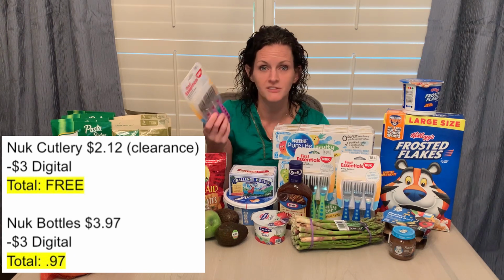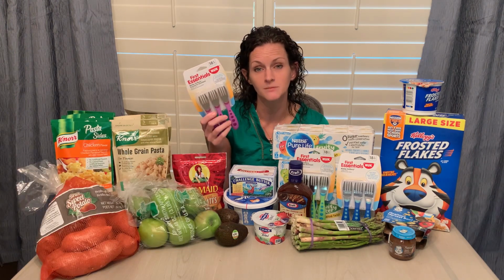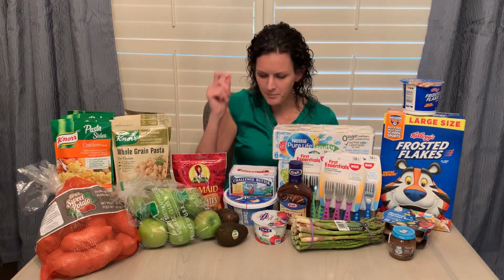Now there's not going to be overage. You're not going to get $3 off a $2.12 purchase, at least not at my store, but it does take the cost of the item down to 0. And again, this will be a donation item for us. All right, so that was the baby products.